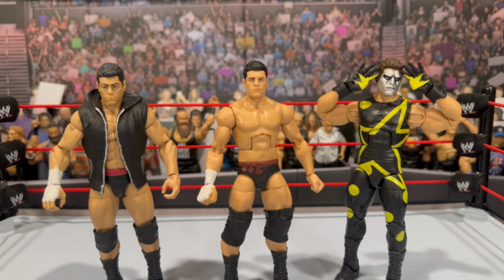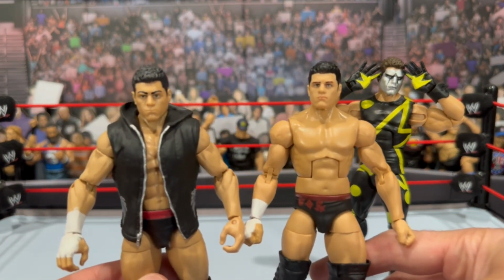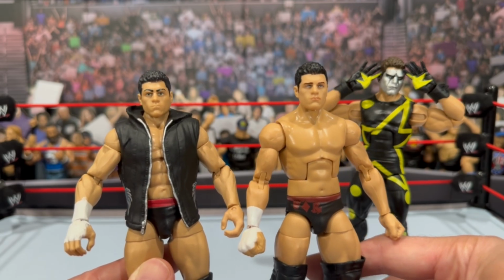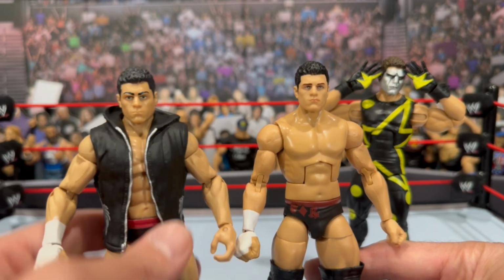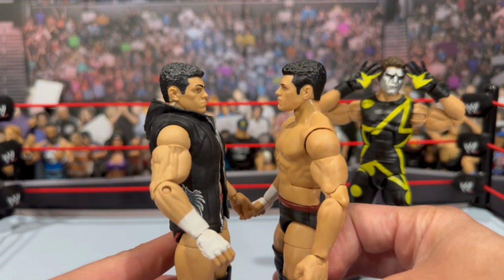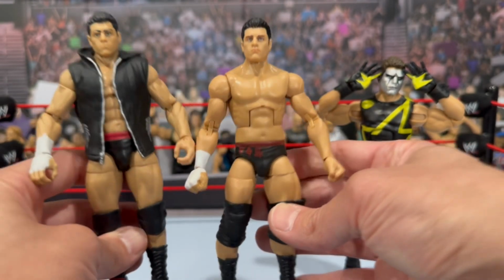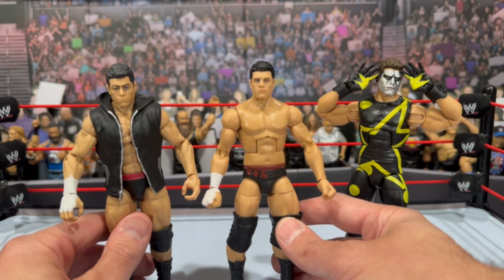A few more Cody comparisons from some different runs. So we have the Elite 103 Stardust figure here on the right, but definitely an older Cody. We have the Elite 32, and you can see, I believe this is what the head sculpt was based off of. How far we've come, wow, it's night and day. Listen, for the time this is great, but it looks so cartoony compared to this head we have here in the middle with the brand new Greatest Hits Elite. Stack up around the same height. You can see the arms are a little bigger on the older Cody figure, but great figures all across the board. I'm looking forward to some more Cody figures from the past.